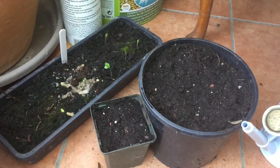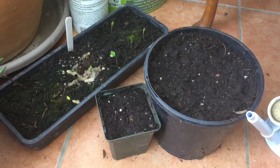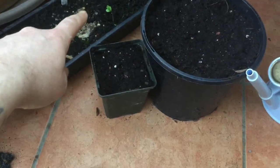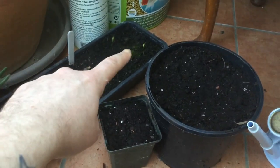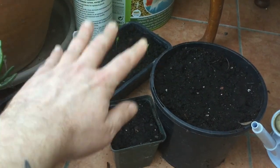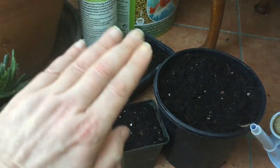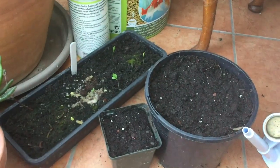Here's the acorns, and the conkers haven't sprouted or done anything yet. I think these ones in with the acorns are more crab apples, but they might be acorns because that is where I put them. So we'll find out soon and have to wait to see what happens to them.